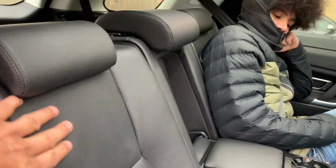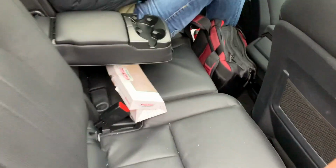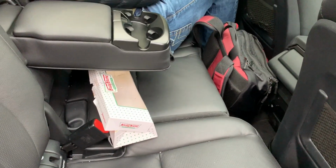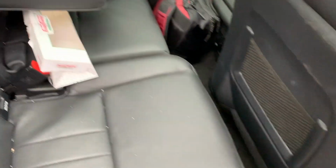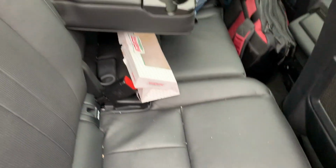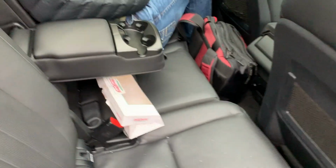The seats are bolstered pretty nicely, safari style bolstering. I like the seats. The leather is actually very rugged, and it's not supple and soft like some of your other luxury cars. But what it is, is durable. So when you're out and about in the woods, I would say if you got this dirty, you wouldn't feel bad about getting it dirty.